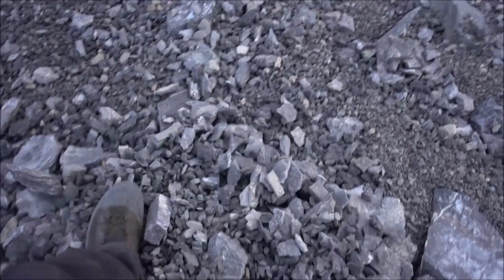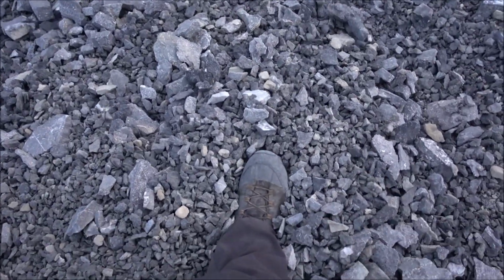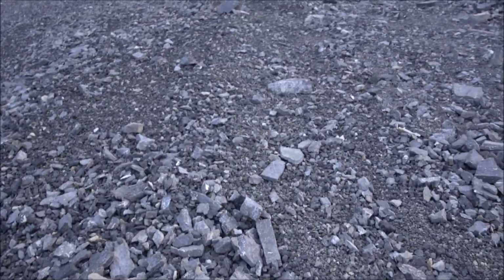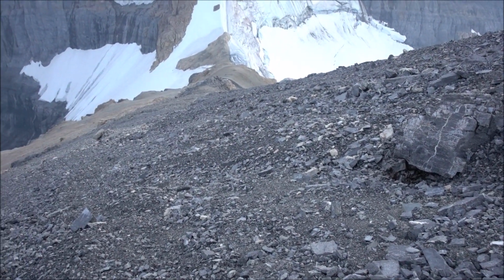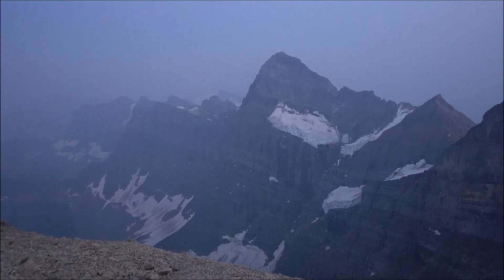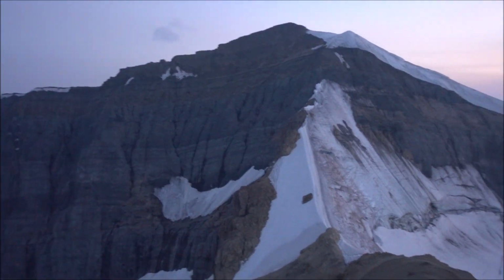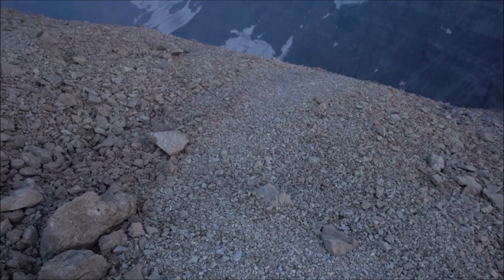Time to go set up the bivy. Oh, this is so nice. Such a beautiful scree trail. As you can see, right there is where I'm looking at for my bivy spot, right below White Pyramid and its glacier. Well, bivy spots don't get much better than this. Super flat. Yeah, room with a view, for sure. But I'm gonna build a little wind shelter here because it's a little bit windy.